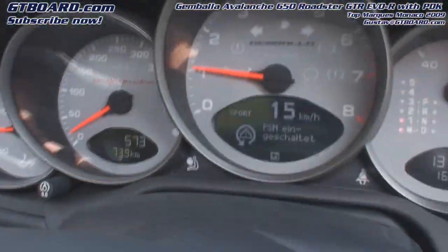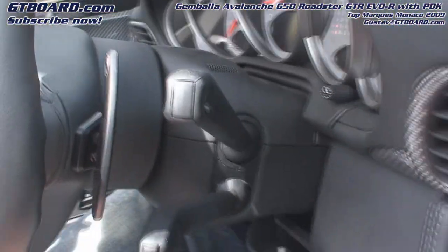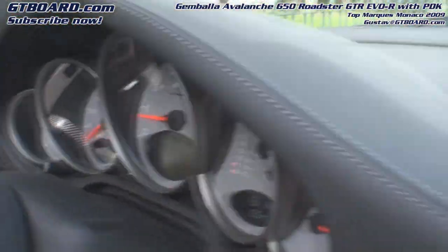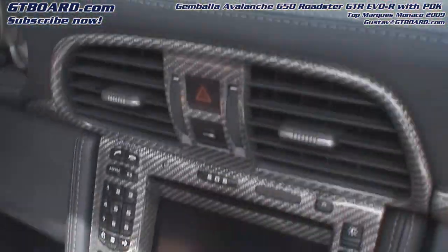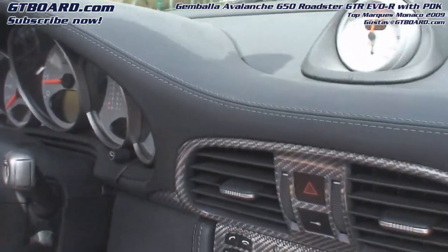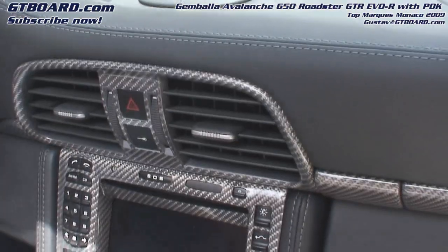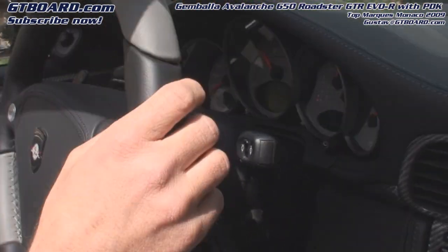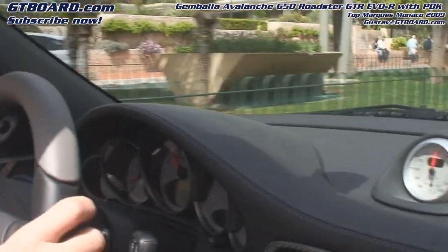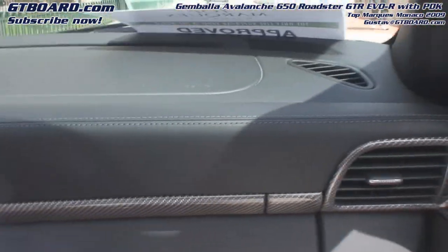Here we have the Gemballa instruments. Radio's on, you see? Yeah, radio works. Consumption is 3 liters per 10 kilometers in city traffic. It depends how much boost you have. You can adjust the boost. If you just roll at 140, 160, it's fine. If you have the possibility to use all the power and all the torque, then for sure you need some more fuel. Of course, a sports car in city traffic is not a good combination.